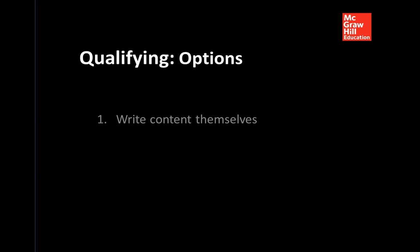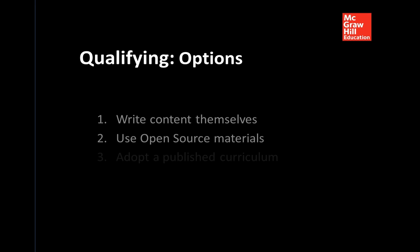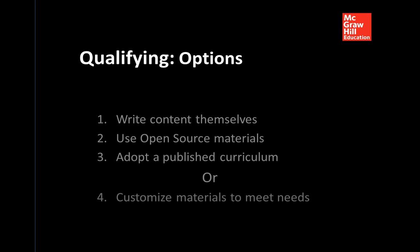Right now, if I were a customer and I wanted to get school curriculum content, I could write it myself. I could use outside resources from open educational resources or other tools. I could adopt a published curriculum, or I could customize to meet my own needs. Each of these has pros and cons.